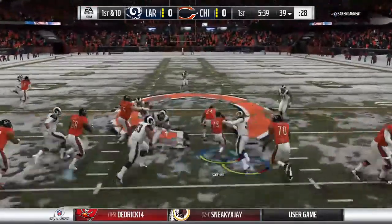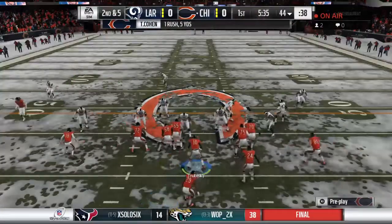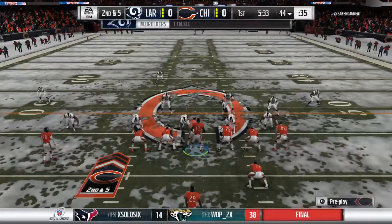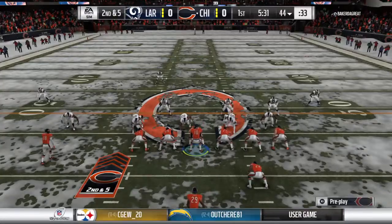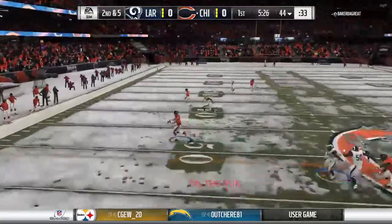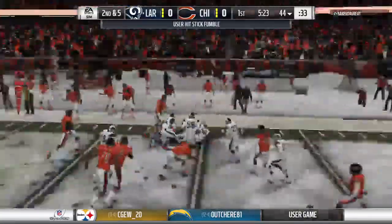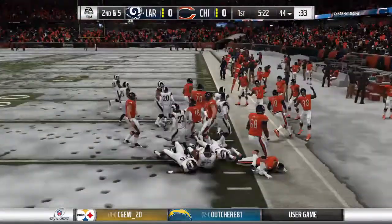Here's the first carry for Tarik Cohen. And he'll be brought down just shy of the 45. 5 yards is the tally on first down. That brings up 2nd and 5. On second down, here's Trubisky. Well, I think that's what they're going to need to do here. And now Miller hit, and he fumbles. And the Rams have got it back.